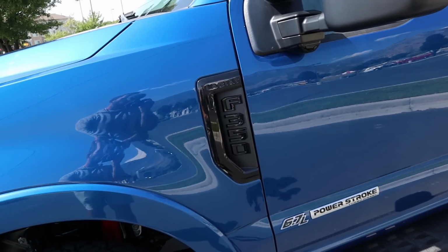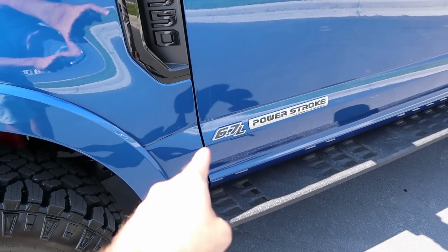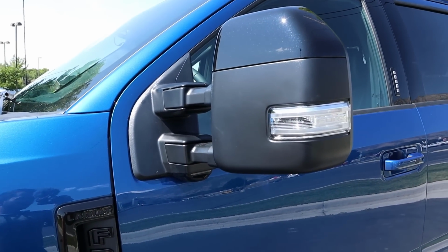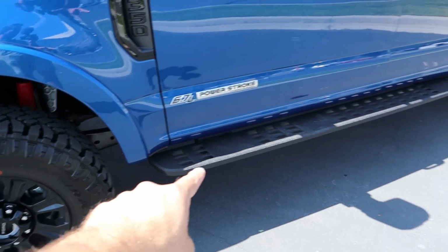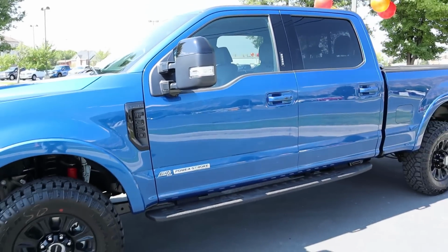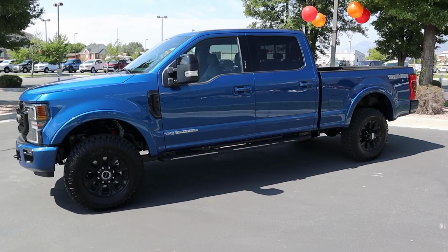And then notice that the badging here on the side has also been blacked out. You do still have some chrome on that, but obviously the lettering's blacked out. With the mirror, the top of the mirror cap has been blacked out as part of that black appearance package. You've got body colored door handles instead of chrome, and off-road steps that actually came from the Ford Raptor. But other than that, here's your full side view with the Tremor.